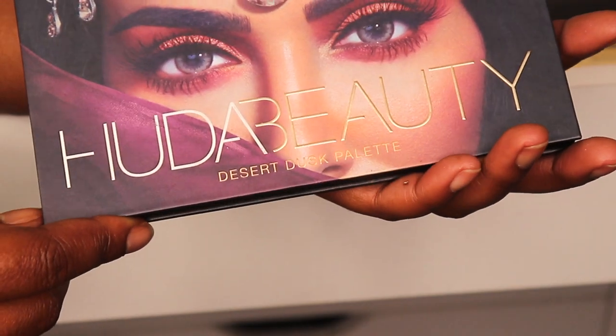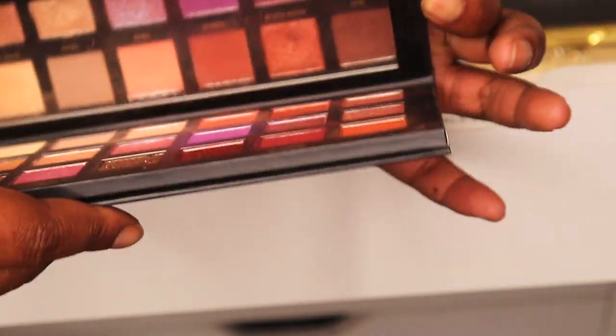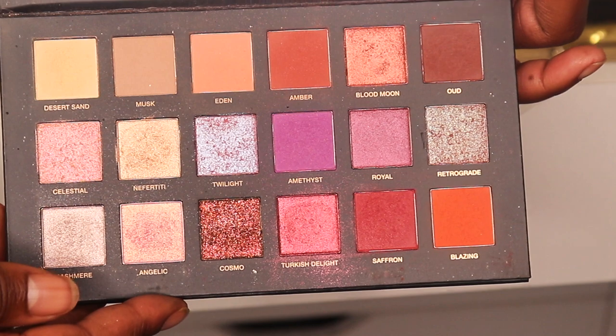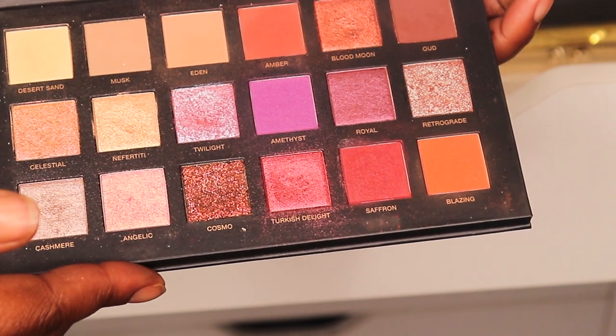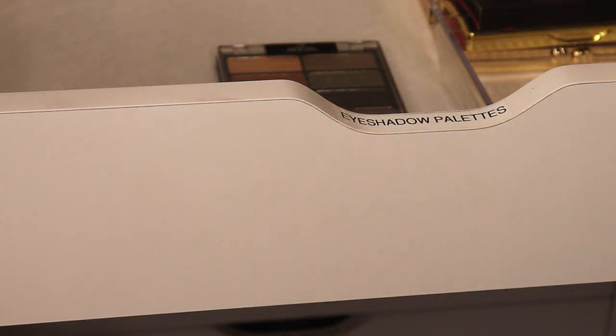All right, the Huda Beauty Desert Dust Palette. I have had this for a while, and I think it's time. I used to kill this palette, and now I don't even touch it. So yeah, I think it's time. I'm going to send it to my twin, see if she wants it. If she don't like it, she could do whatever she likes with it.